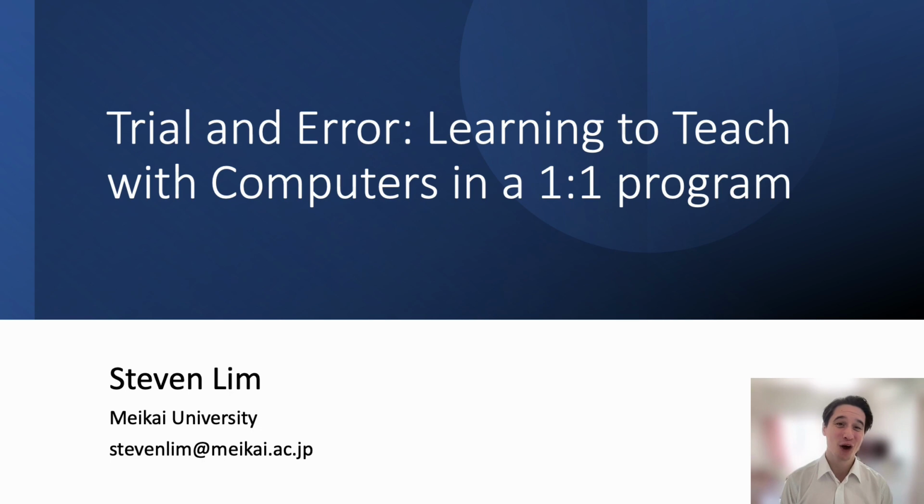Today, I'd like to talk about a study I conducted as to how teachers use one-to-one devices in the classroom. Now, one-to-one devices means that each student has access to a computer or a tablet. And why is this important? Well, one-to-one device programs are becoming more and more ubiquitous around the world.